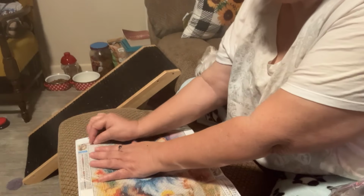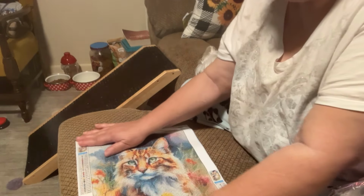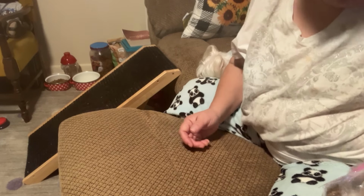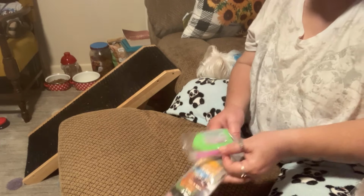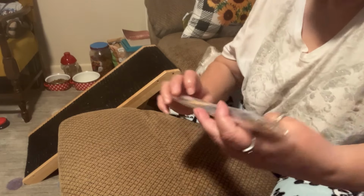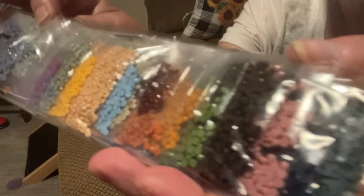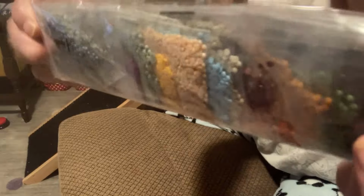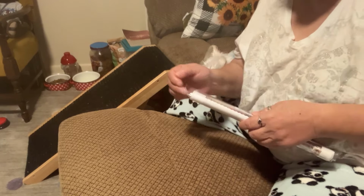The diamond feel is very, very good. The stick is very good. So, that one, I really like. It comes with a placer, which I like. But look at these colors. Very pretty colors. Look at that purple. And it's already kitted up. I'm beginning to like the bags.